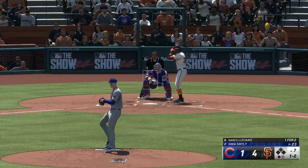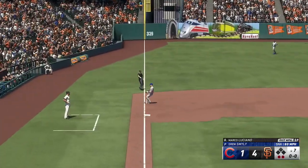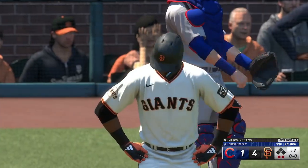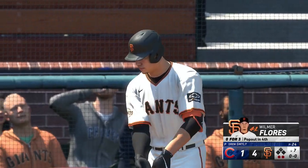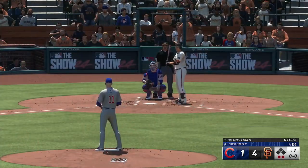Here comes a pitch. He's got it. There's two away. That swing right there tells me he's seeing the ball pretty well. I know it didn't produce a hit, but he made solid contact, and that's all you're looking to do anytime you're at the plate. Back to the leadoff spot of the Giants lineup. Wilmer Flores, the next Giant to hit.